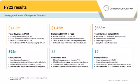From a funding perspective, we currently have $92 million in the bank, and we're operating cash flow positive. Any cash flow generated is reinvested into the manufacture and deployment of new PhotonAssay units. Our cash position sees us well funded to continue to deploy PhotonAssay units over the coming financial year.